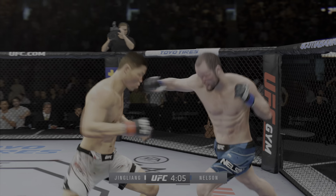Watching this one back, let's take a look at the replay of the knockout just a moment ago. It was right hand after right hand after right hand. Finally, he found the one that hit the exact sweet spot that ended his opponent's night.